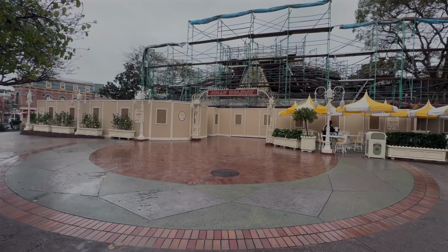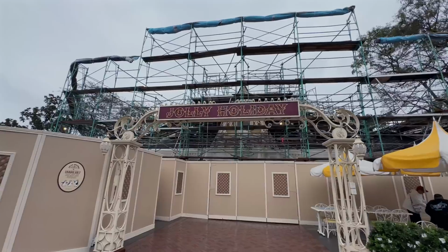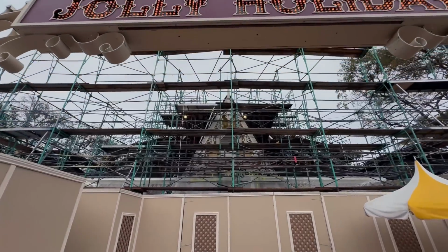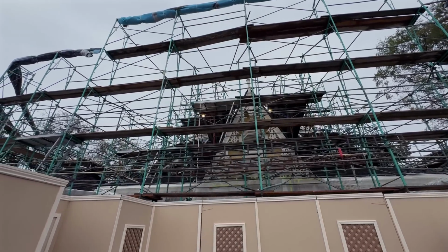We'll come back to Main Street, check in on the Jolly Holiday, which because of the rain and wind, they have rolled up the scrims, which gives us a pretty good look at how things are going inside there. Although I don't really have a discerning eye for anything that has been done.